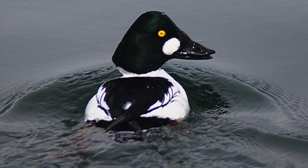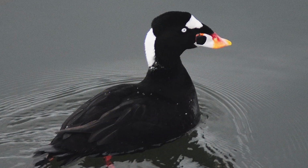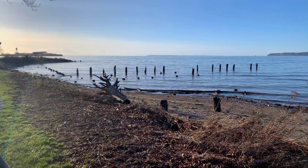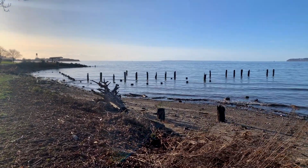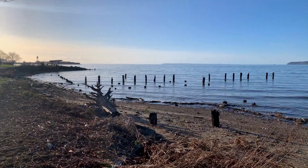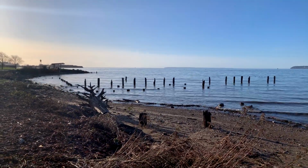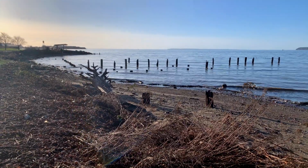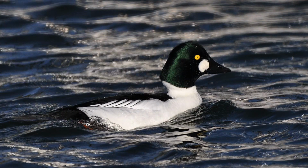Common goldeneye and more surf scoters. As the tide changes, the birds change. It's amazing how that works. When the tide's out, this area right here can be covered by dunlin and other shorebirds. And there's a common goldeneye, there's a scoter.